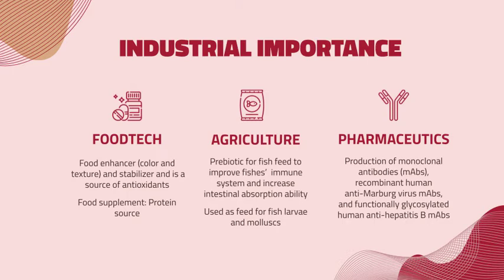The freeze-dried form of Phaeodactylum tricornutum has been used as a prebiotic for the probiotic Bacillus subtilis to improve the immune system and increase intestinal absorption ability of the gilt-head sea bream, or scientifically known as Sparus aurata. It has also been used to feed other fish larvae and mollusks.